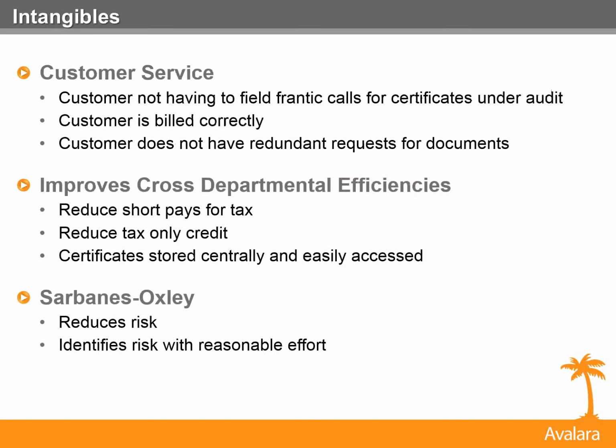And then you've got the intangible side of this as well. Customer service: your customer service team isn't going to field these frantic calls from customers when they were charged tax. But on the other side, your customers aren't getting phone calls from you guys saying, I need to get this certificate because I've got an auditor in. Your customers are being billed correctly based on the certificates that they've got on file. And they're not going to be asked over and over again for the exact same certificate.